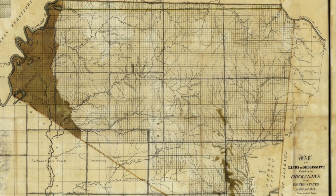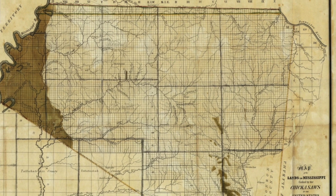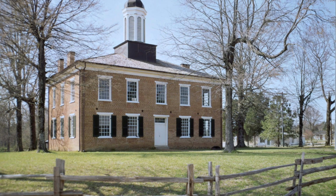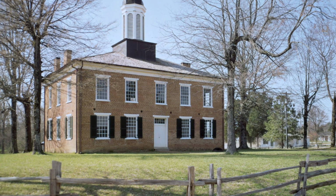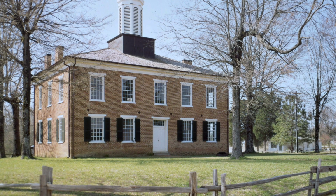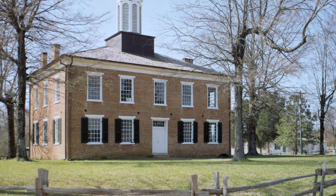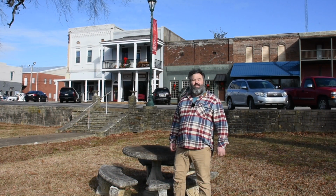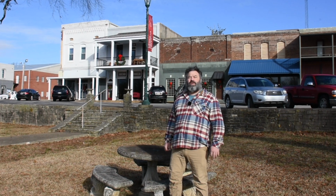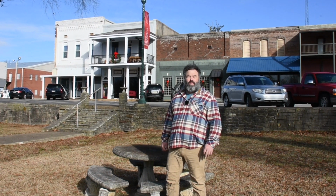Tishomingo County, named, in a bit of bitter irony, after the Chickasaw chief who had just been evicted, was established in February 1836, one of a dozen counties formed that year from the Chickasaw cession of land. The first American town in this area was Jacinto, settled the same year the county was established.